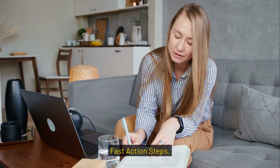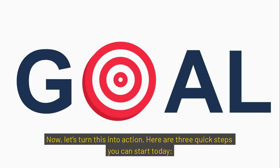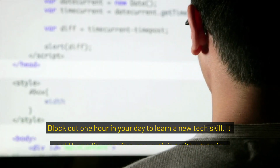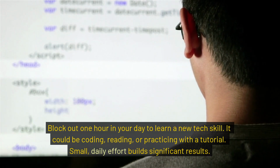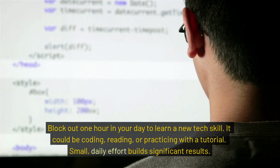Fast action steps. Now, let's turn this into action. Here are 3 quick steps you can start today. 1. Spend 1 hour learning daily. Block out 1 hour in your day to learn a new tech skill. It could be coding, reading, or practicing with a tutorial. Small, daily effort builds significant results.